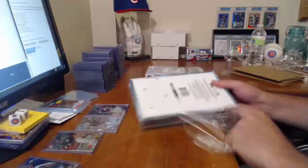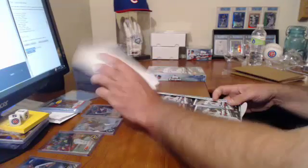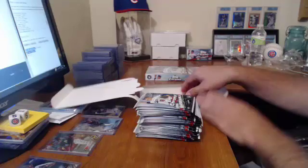Four boxes, three numbered autos. I'm fine with that. One being a blue Correa. I do miss last year's. I like this year's design, but I miss last year's, the way the color popped.